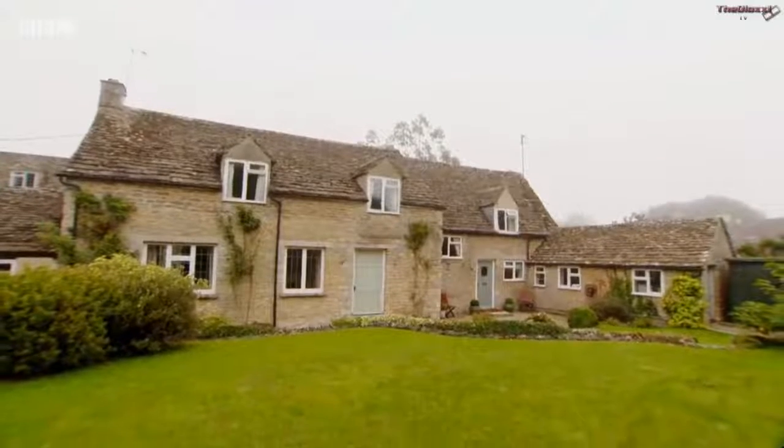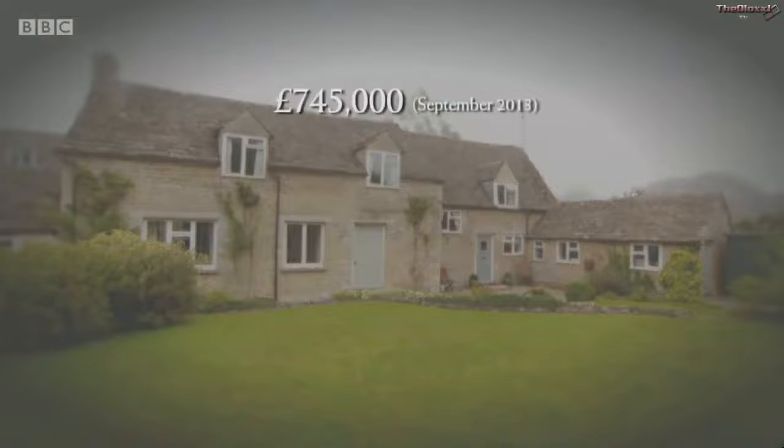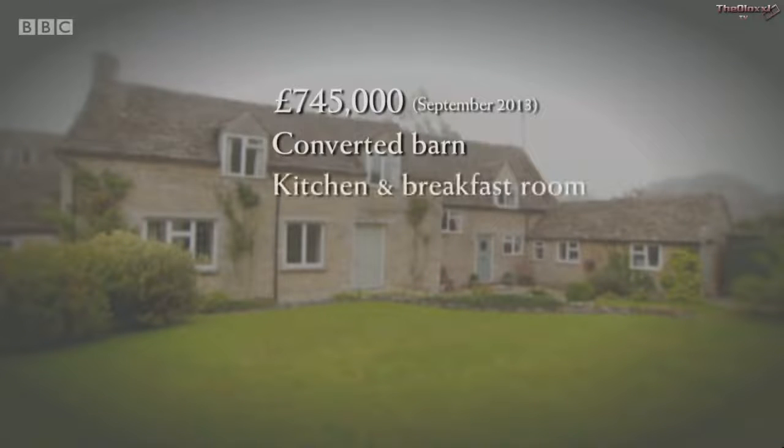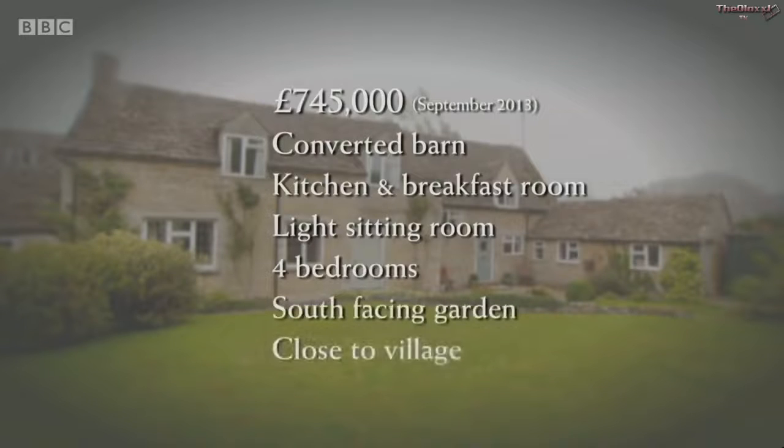Well, a bit of a reality check there. Our first house is priced at £745,000, just £5,000 below Peter and Alfie's maximum budget. It's a former barn built out of traditional Cotswold stone. Converted in the 1980s, the accommodation includes a kitchen and breakfast room and a twin aspect sitting room. Upstairs, there are 4 bedrooms and 2 bathrooms. The garden is south-facing and the property is 2 miles away from a busy village.